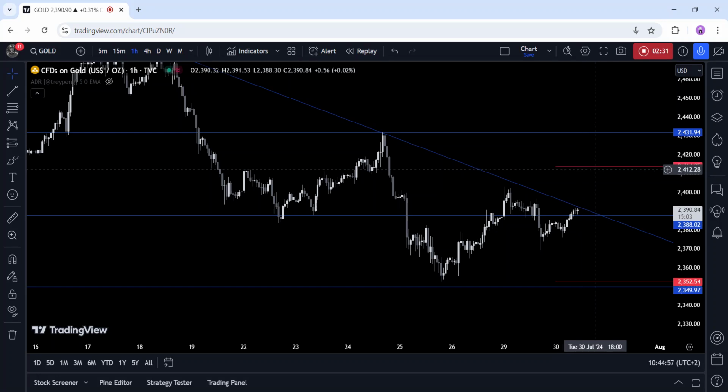For the upcoming catalysts, today we have the US job openings and the US consumer confidence reports. Tomorrow we have the BOJ policy decision, the US employment cost index, and the FOMC policy decision. On Thursday, we get the latest US jobless claims figures and the US ISM manufacturing PMI. Finally, on Friday, we conclude the week with the US NFP report.